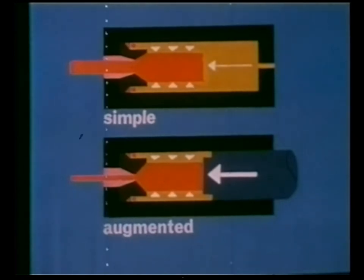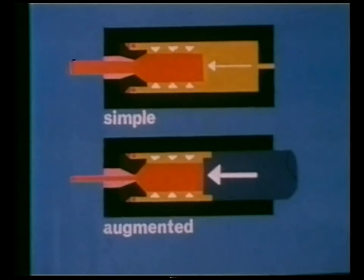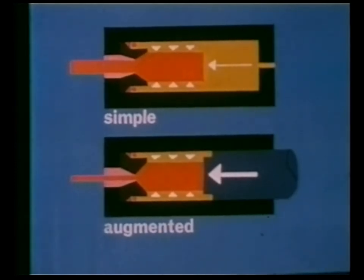This comparison between simple and augmented extrusion shows that higher extrusion ratios can be achieved with the latter process for the same material at a given pressure.